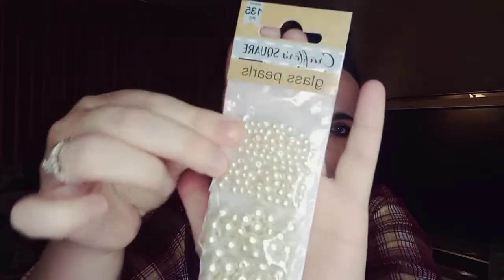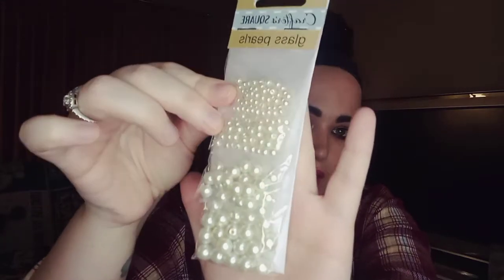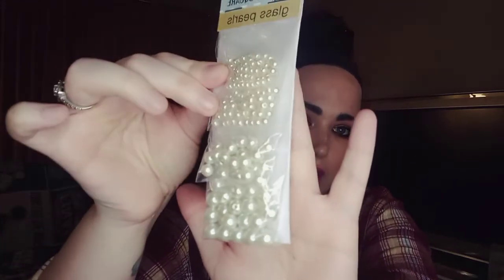These I was so excited to find because I have ideas. I don't want to put my ideas out there yet. My bestie knows, but I'm not going to say exactly what I'm doing, but I found these adorable little beads, and I love that you get so many different sizes.